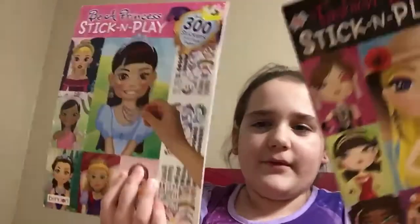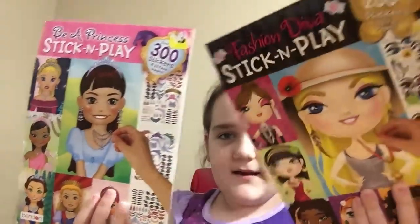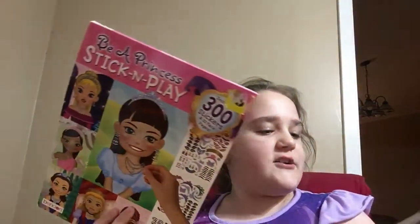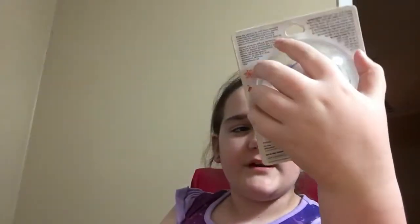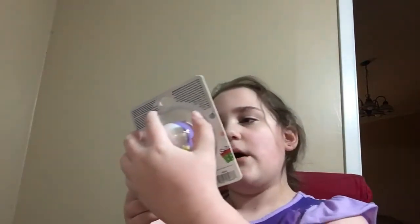Next, I got these two Be a Princess sticker play. And then I got Fashion Diva sticker play. Next, I got this Minnie Mouse Daisy Duck lip smacker, but I don't know what flavor it is.